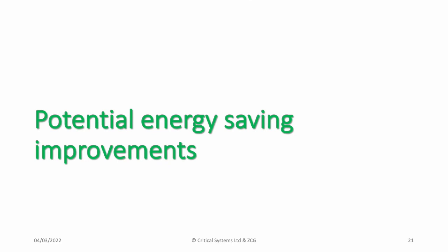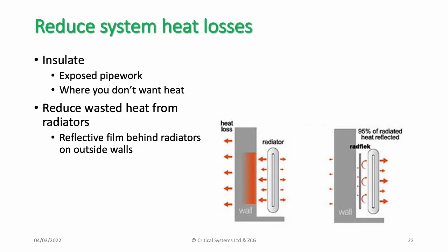So that's all I want to say about system configuration and the critical system components. I now want to work through some potential energy saving improvements that you might be able to take. So first of all, reducing heat losses from your system. And there are two approaches I want to identify here.